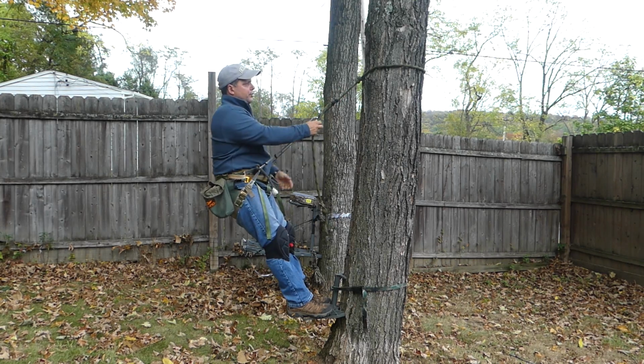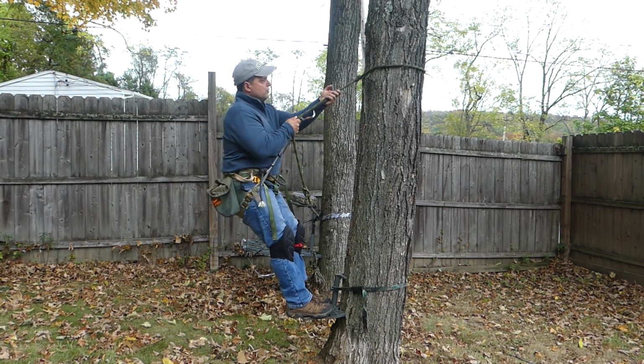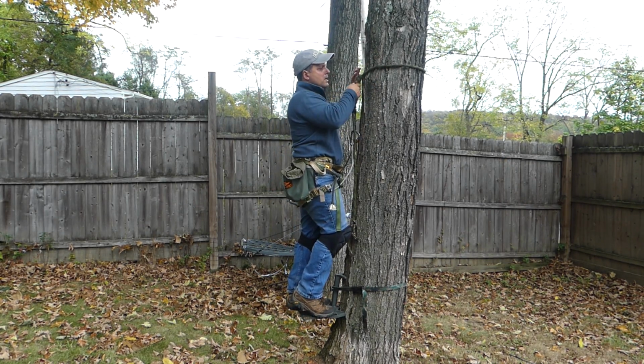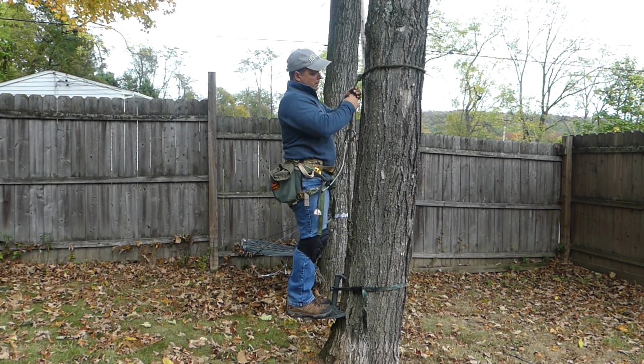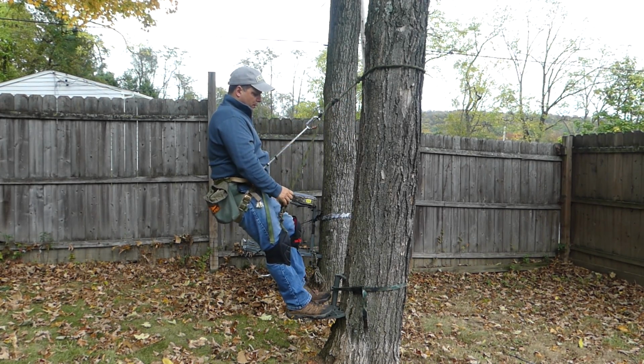You're going to have to find your own comfort level where you like to have your tether. Some guys like to have it lower, some guys like to have it higher, that sort of thing. The length, you're just going to have to get in there, feel it out, and feel where you feel most comfortable.